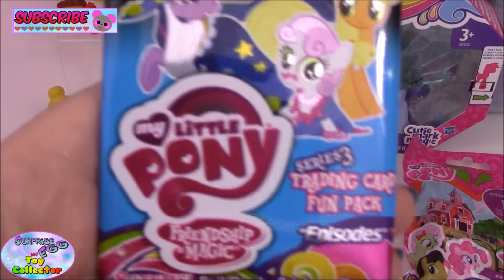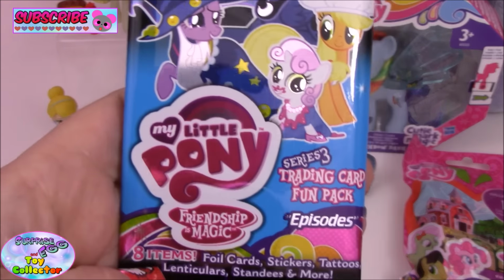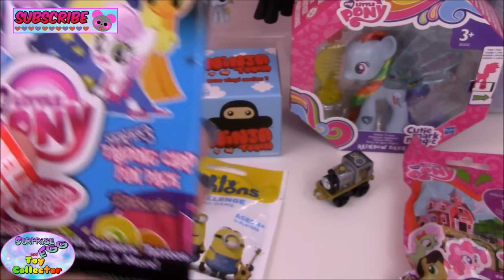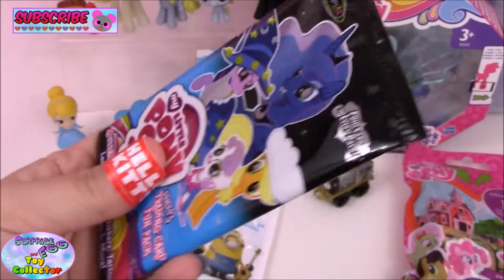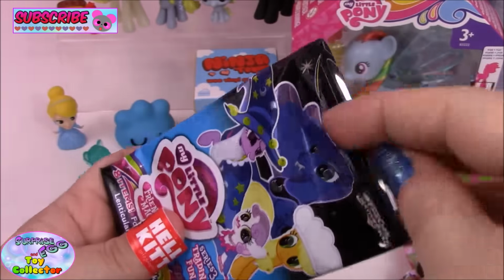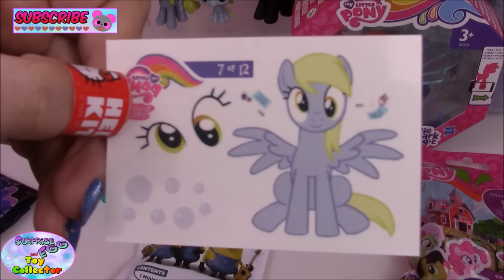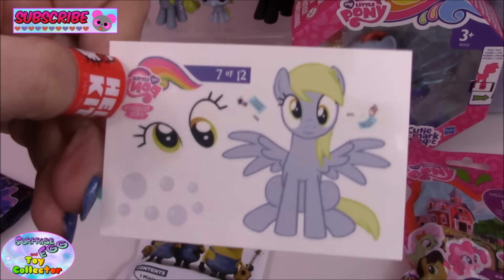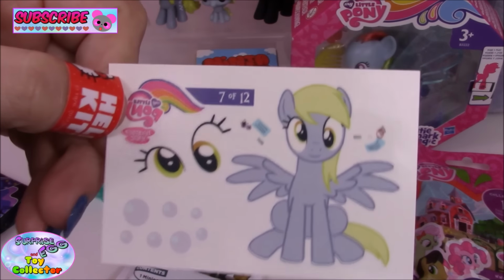Okay, next let's open these My Little Pony Friendship is Magic trading card packs. And this is from series 3. So let's have a look. Awesome! How awesome is that? Our fun tattoo in our trading card pack is Derpy! That is so cool!